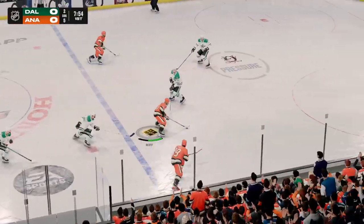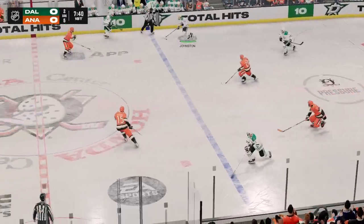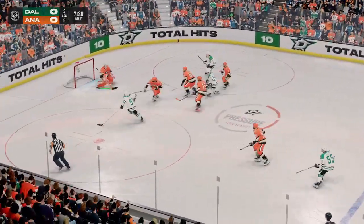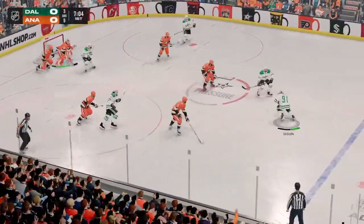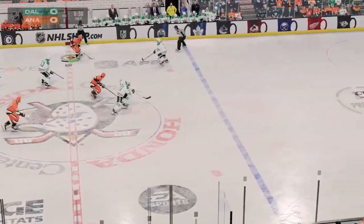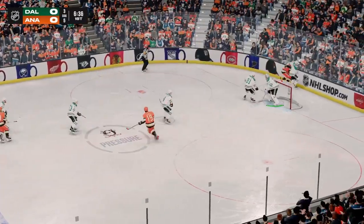Textbook poke check by Harvey. And he's knocked off the puck there. Slides the puck over. Takes the feed. Oh, a clutch save! Picked up along the wall by Sagan. Slides it across! Gets in the lane with the body. From the left side, they enter the offensive zone. And that goes off the body.